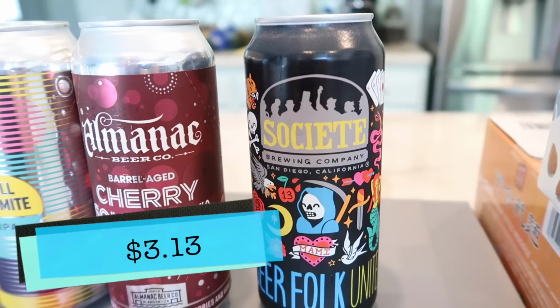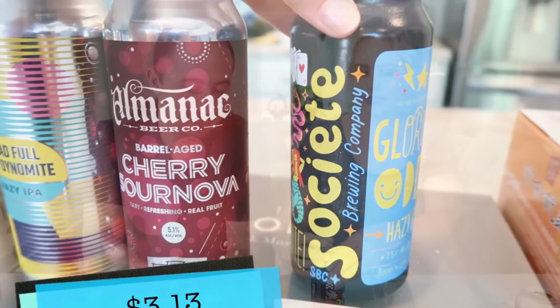Okay, we're gonna try this. All right, so we're trying the Societe Brewing Company. This is a hazy IPA, 7.5%. Peachy, sprucey, and vapor. Sprucey makes it sound like it's gonna have that pine flavor. You know, because somebody told me in the comments that IPAs have that pine flavor, and that's usually what I don't like. So we'll see what sprucey means.